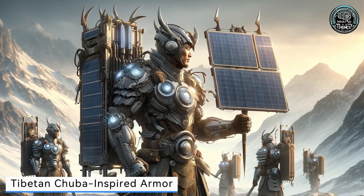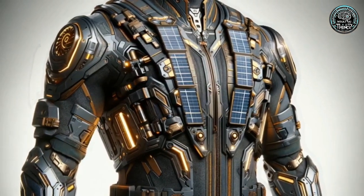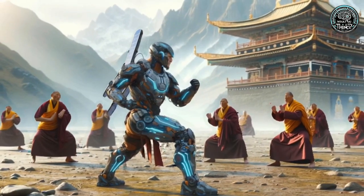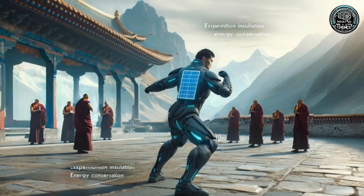21. Tibetan Chuba-inspired armor. Ascend to the heights of Tibet with Chuba-inspired armor. Designed for extreme climates while preserving ease of movement, solar panels and adjustable insulation echo the Chuba's practicality. Updated with technology to harness energy and maintain comfort, a tribute to Tibetan resilience and ingenuity.